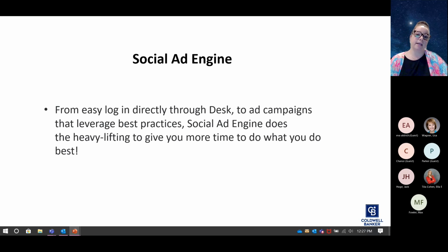Social Ad Engine is the second social media tool that we have for running ads. This one's a little different in the sense that it has a campaign-driven goal. For instance, if your goal is to drive more traffic to your website, you can run an ad for that. If your goal is to get more leads, you can run a lead generation campaign. And if you're just looking for shares and engagement on your social media, you can run a campaign on that. So Social Ad Engine is a little bit more in depth in the sense that you can choose what you want to do for your campaign goals.